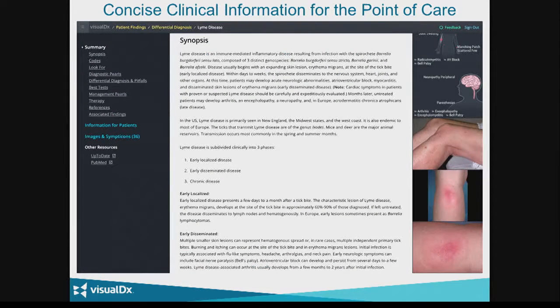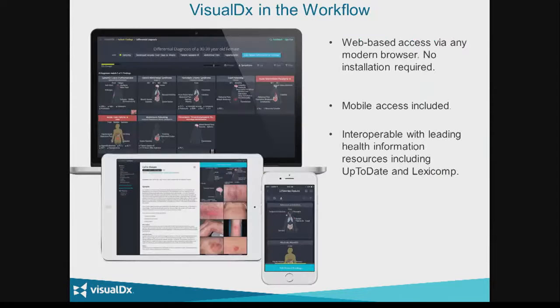And there's handbook-length text, so we're not trying to replicate what our partner UpToDate does. It's done wonderful work over two decades of building this incredible textual knowledge base, but really focused on point of care information. What's the diagnosis? How do I test for it? How do I treat it?